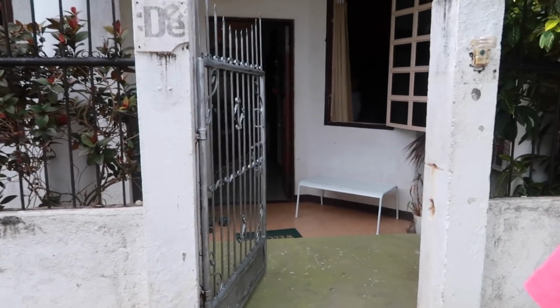This is the place where we're supposed to stay. It looks so much better on Airbnb. Update! Hindi na kami tutuloy dito kasi we didn't expect that we'd be sharing with a lot of people. If you look at the ad on Airbnb, it doesn't say that. Buti na lang si Kuya is gonna help us look for another place.